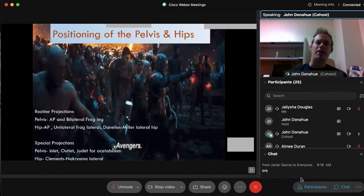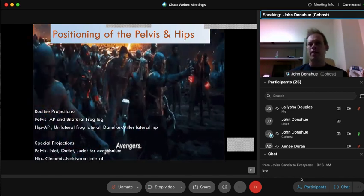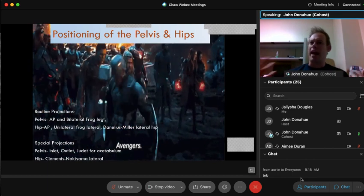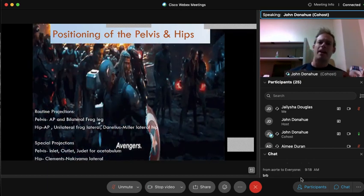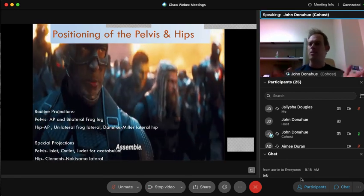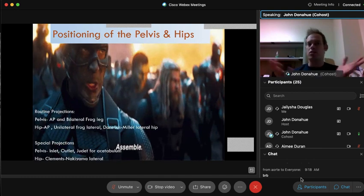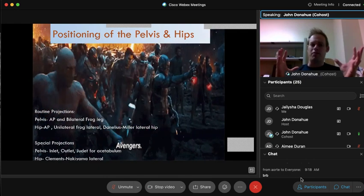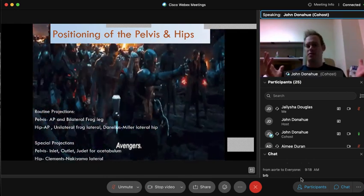Typically, that bilateral frog leg, even though it's considered a routine exam, is more so ordered as an extra exam if the doctors want to see a lateral view of those hips. So, yes, it's routine, but as far as the protocols go here at Harris Health and most facilities, AP is usually all they're going to ask for, which, if you remember me saying on Friday, is a really great thing because that one view would be all you'd need for the competency. Very easy competency to get, great competency to get.